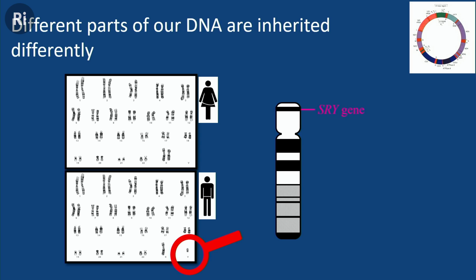There's another piece of DNA, mitochondrial DNA, a small circular piece of DNA. It's in the egg. So mums pass it down to all of their children, but only daughters can pass it on.